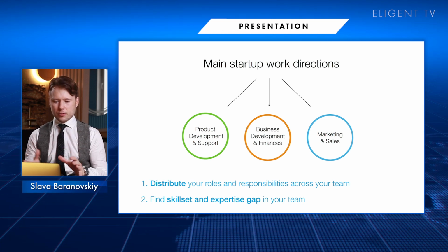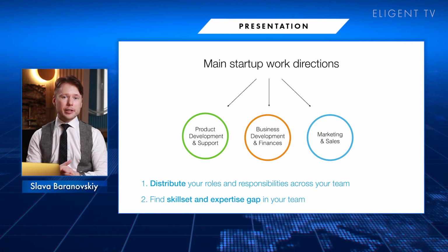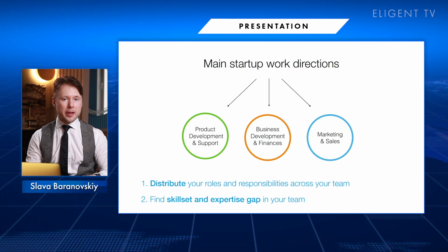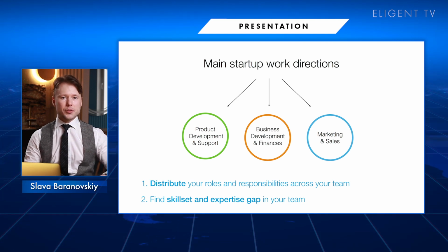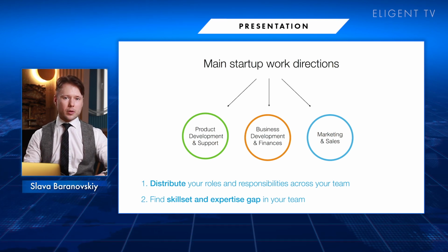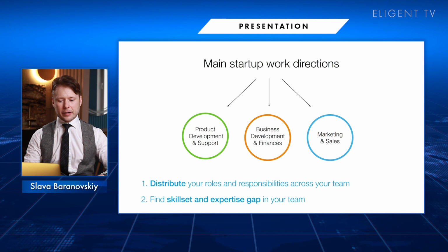Some of these directions also can be covered with support of your mentors or advisors, or maybe some other business partners. So it's important to remember that your team is not only your co-founders, your team is all the people you engage with when you build or develop your startup.